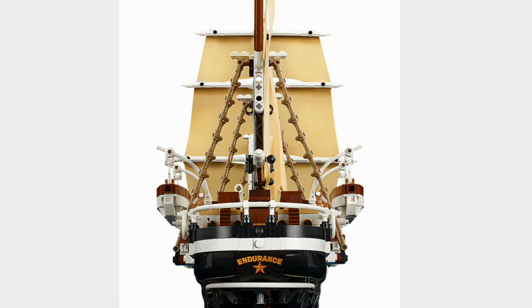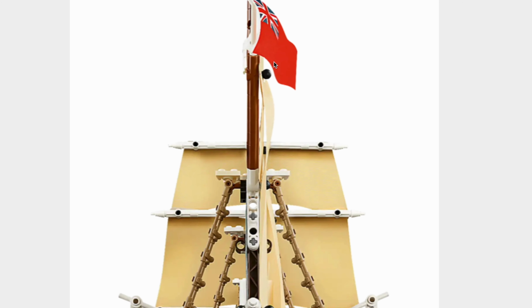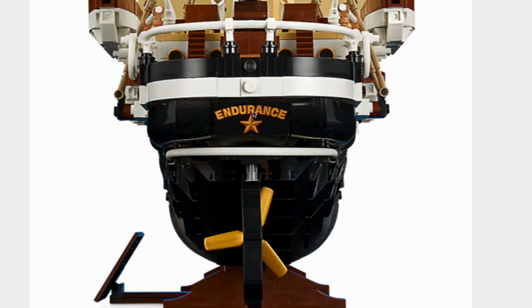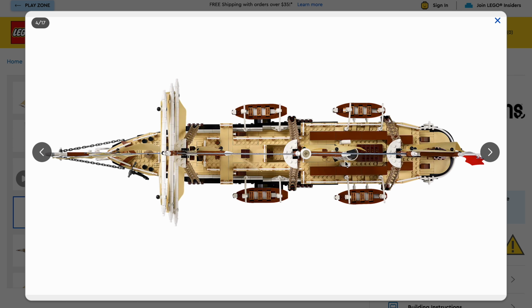It won't really make sense probably to have a minifigure on this boat, unfortunately. We can see that British flag up on top, and hopefully that's a print, but we'll see. I can't tell whether that Endurance thing is a print or a sticker. I don't really see any lines, so that's probably a print, so that's great. Looking down from the top, it looks really, really nice.